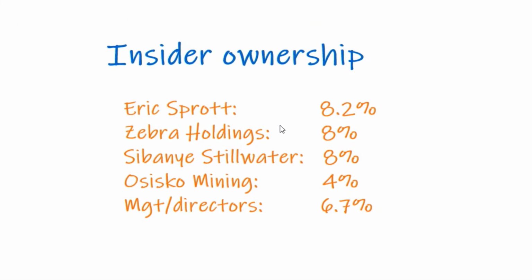Okay, now let's take a look at their insider ownership. You can see that the largest holder in the company is Eric Sprott. He owns about 8.2% of the company. The second largest holder is Zebra Holdings, which owns 8%. Zebra Holdings is part of the London group of companies, so again, a big major player in this space. Another 8% holding is Sibanye-Stillwater, which is their joint venture partner. Osisko Mining owns 4%, and management and directors of the company own about 6.7%.